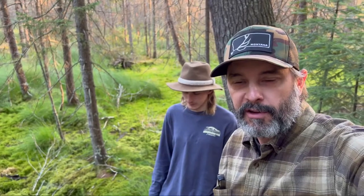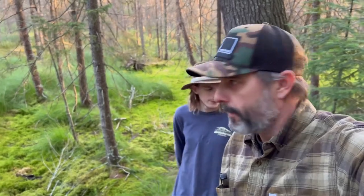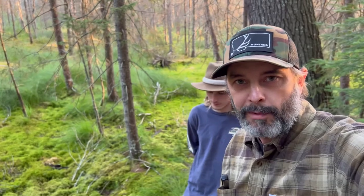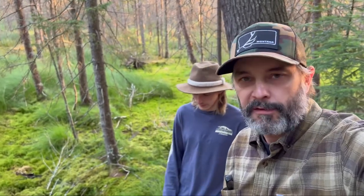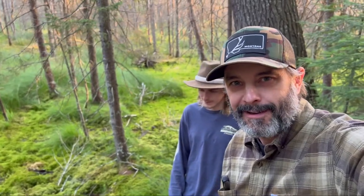Well guys, we got the chanterelles cut. Me and Zach, we're gonna show you what we got here. Nice little group of them. We left some of them for the critters to eat, the deer and the squirrels and stuff. Gotta give them a little treat too, right?